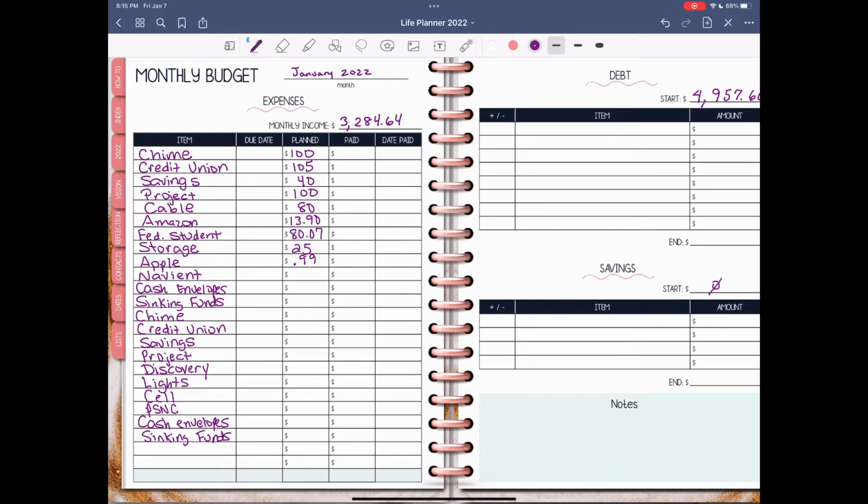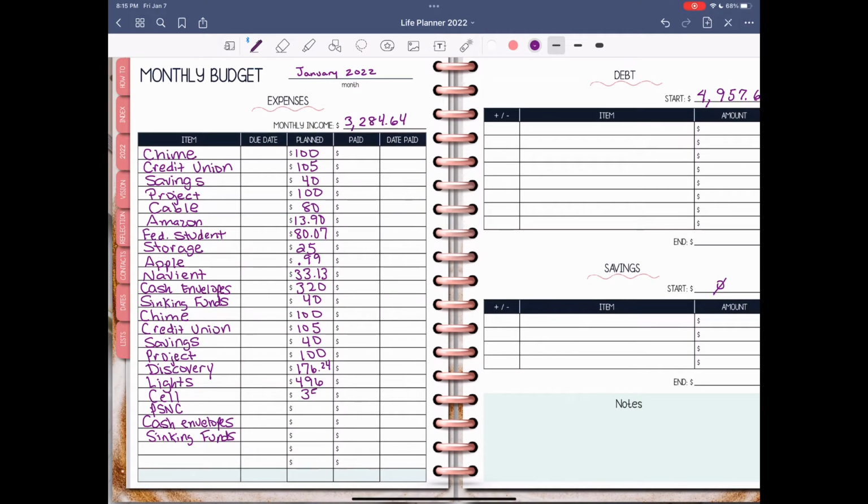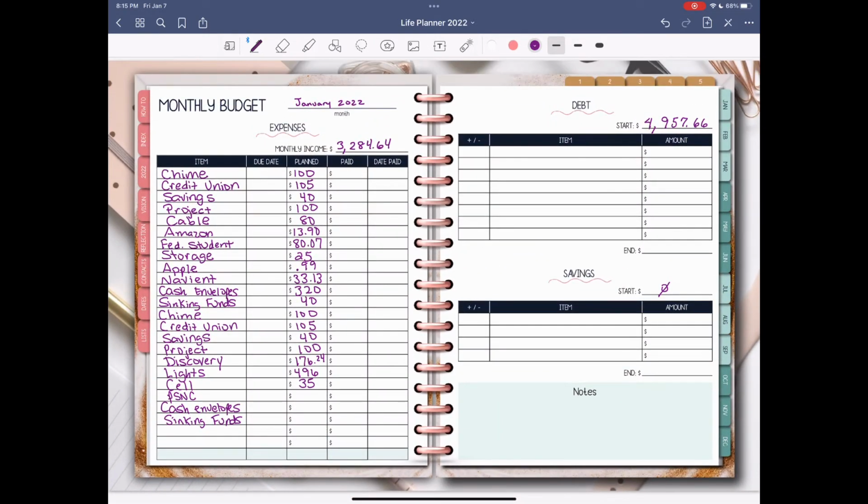So right now I have my Chime, which is basically fun money that I use, my credit union, savings project, cable, Amazon Prime, my federal student loan, my storage, Apple, one of my student loans, Navient, cash envelopes, and my sinking funds. And then for the next pay cycle, I'll have to include my Discover, truck insurance, light bill, which includes the lights, and of course some excess trash that we put out. So the bill is kind of high due to those various reasons, and plus the temperature is cold. Cell phone, which is scheduled to be paid next month, gas bill, and then again cash envelopes and another sinking fund for the second paycheck.